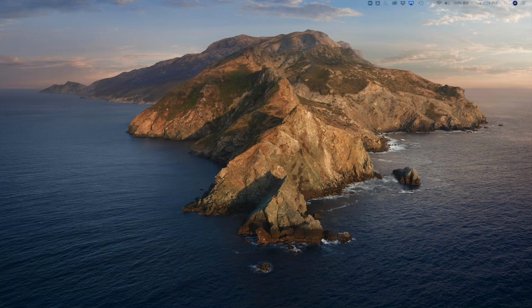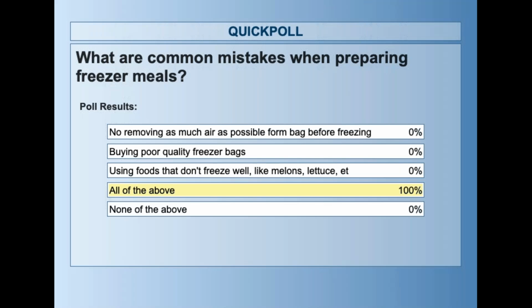All right, we'll just give you another 30 seconds. What are common mistakes when preparing freezer meals?